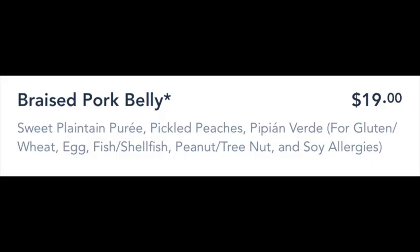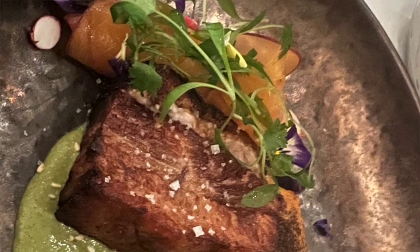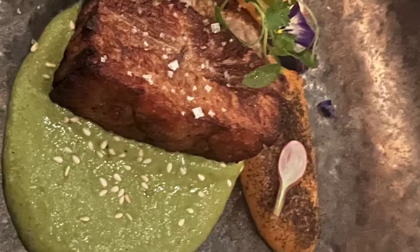We have a pork belly and all kinds of cool stuff. Again, I'll try to put the pictures in because I know I've gotten them in, so hopefully you've seen the description already. See what that's like, I'll talk to you in a moment. So the pork belly is here. It's got plantains and peaches and a green sauce. The picture of it will go right here. It is very attractive looking.